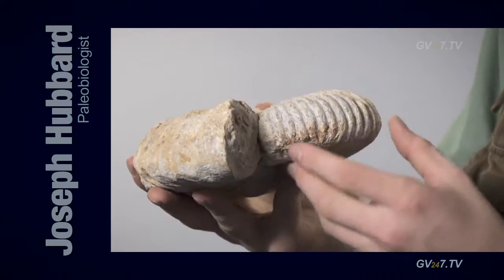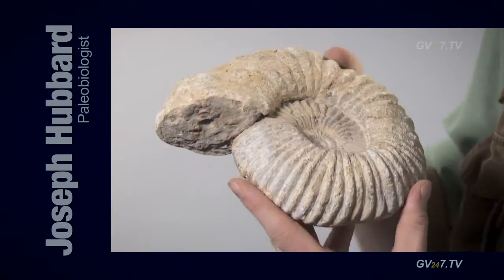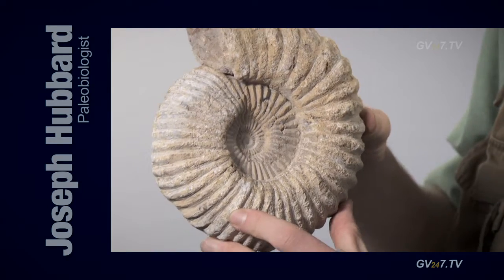So this comes from the Kem beds in Morocco. A lovely bit of limestone ammonite. An interesting bit of history: if anybody ever wants to tell you that religion and science don't go together, just show them the ammonite fossil. Because what does it mean?